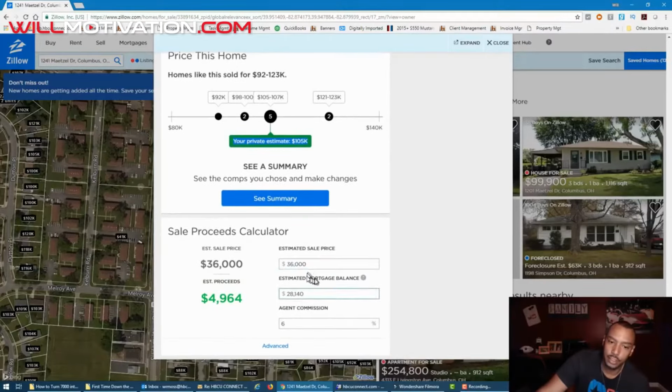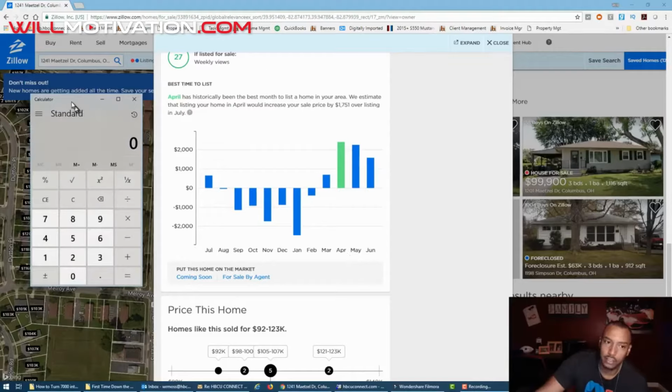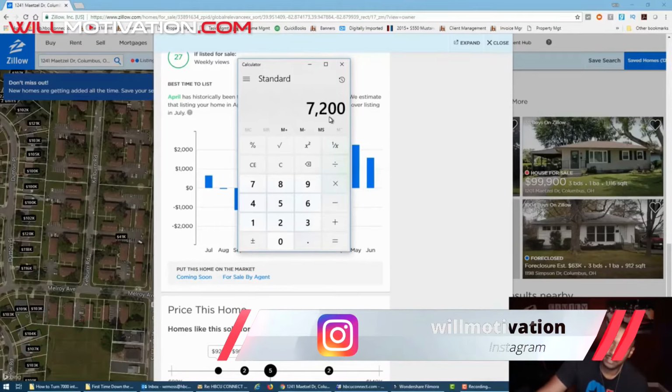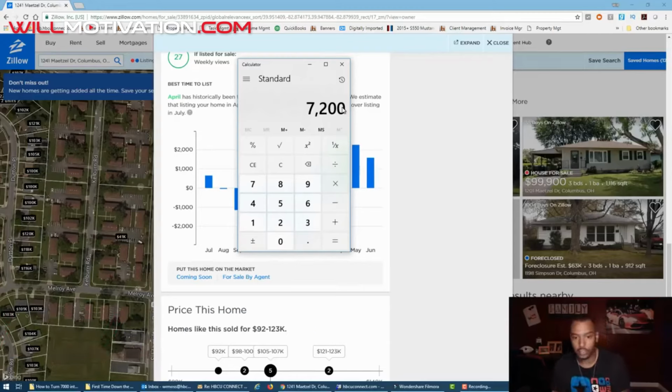Now, here's a sales proceeds calculator. I wanted to show you a calculator. Let me pull up a calculator real fast. Look, so how do you calculate your down payment? If the house costs $36,000, and you have to pay 20%, you just multiply it times 0.20. That's your down payment, $7,200. So if you only had $7,200, you could have got a mortgage. Get your bank relationships together. You could have bought this house with $7,200 down, and now that $7,200 investment that you made will be worth over $100,000, period.